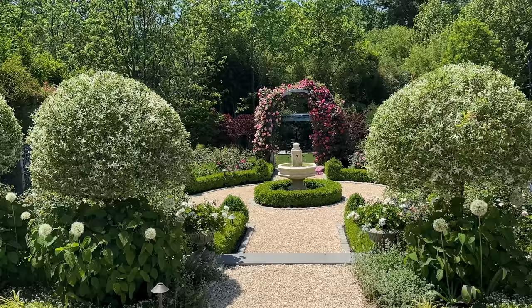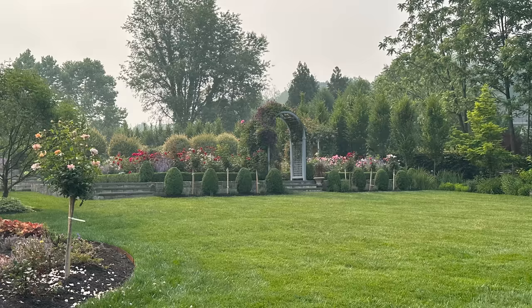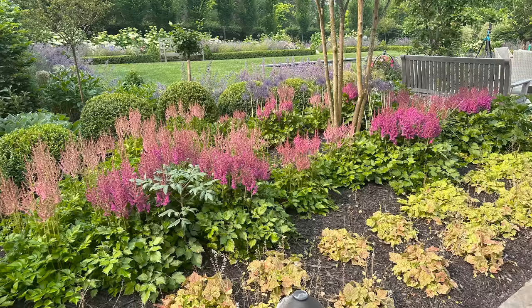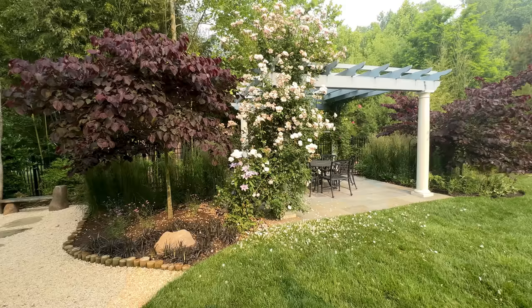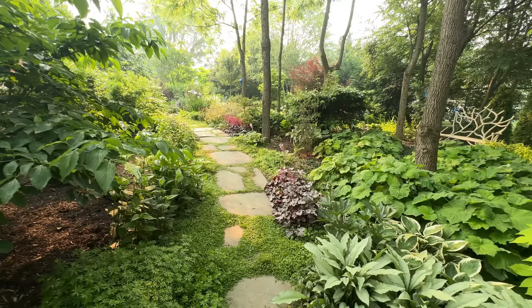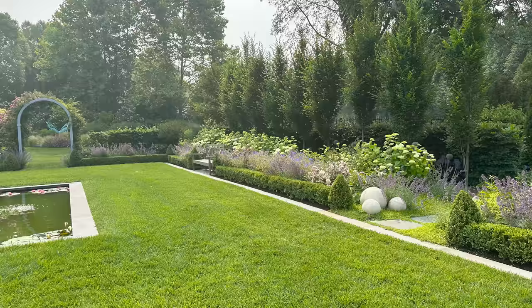One of the things I think is really important about gardens is that gardens are very personal. It's your garden, and whatever makes you happy. It may not make someone else happy, but so long as it makes you happy, that's what's most important. I agree, and you have created such a beautiful space here.